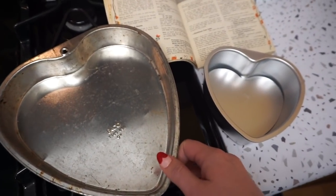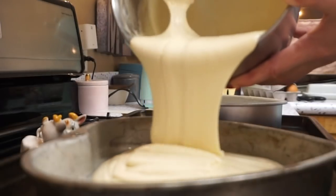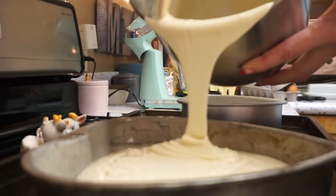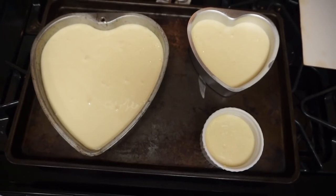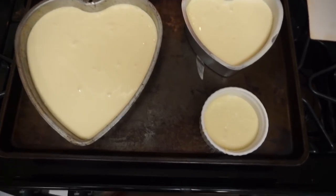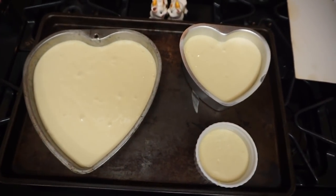I'm just gonna get these in the oven. Ready to go in the oven. I have a little extra, so I made an extra little ramekin, and I hope these turn out.